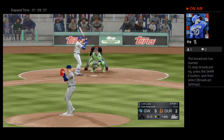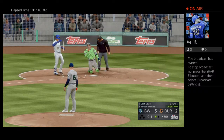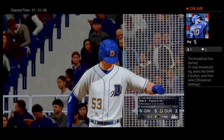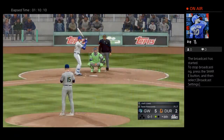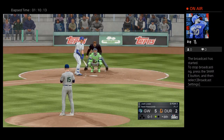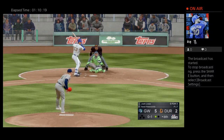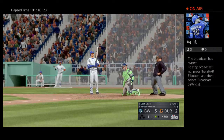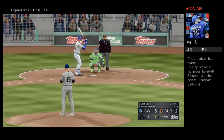Into the box, Josh Lowe. Out in front of it, strike 1. He could really use a knock here. 0 for 3 in the game so far. Well outside with the curveball for a ball. Bases are empty, one man out.